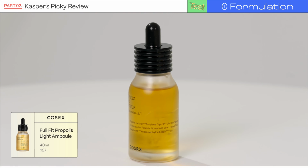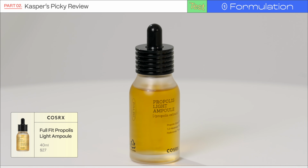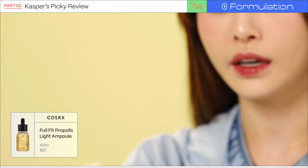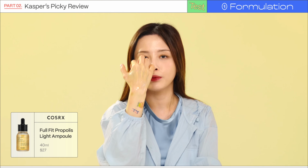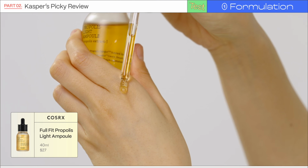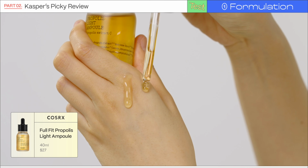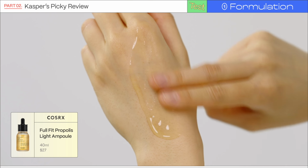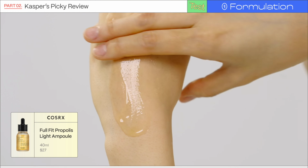So let's go in with the CosRX Propolis Light Ampoule. Out of all of them, this one's the darkest in color. The texture is pretty rich in formulation, and when you first apply it, it applies really smoothly, but if you don't absorb it really fast, then it kind of turns into this sticky texture.